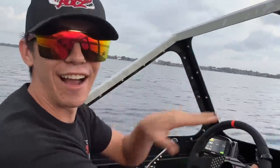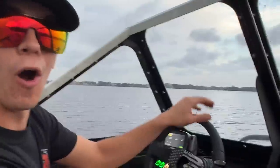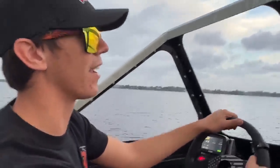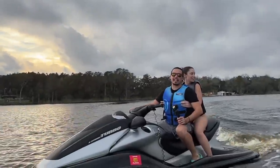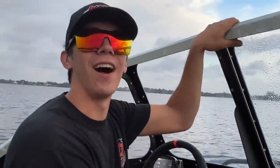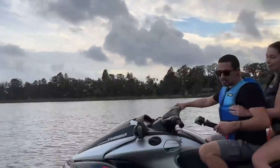Got him out of the hole. He just has a little more top end. We're almost as fast as the jet ski. That's pretty sick. He does have two people on it though, but that's awesome. Holy cow. Dude, the boat's so much faster now. Dude, it gets up and goes. I bet you could go from a dig and it would still beat this.